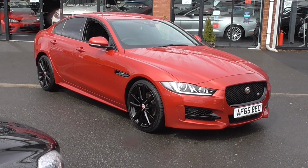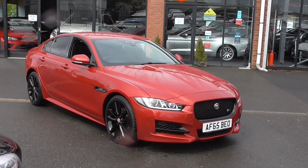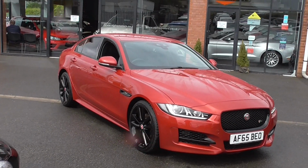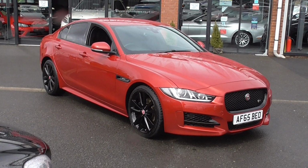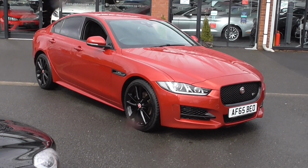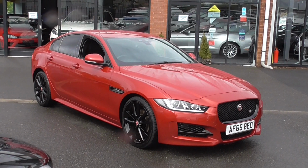My name's Dominic and today I'm excited to be showing you around this lovely 2015 65 plate Jaguar XE R Sport. Now, we actually had the pleasure of supplying this vehicle to the previous keeper, so we know the car very well. Fantastic spec vehicle. It's a 2-litre diesel, so they only need servicing every 2 years or 21,000 miles.